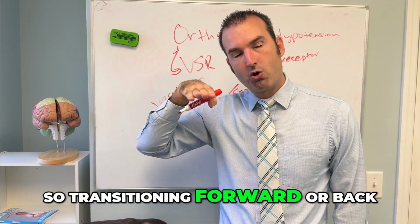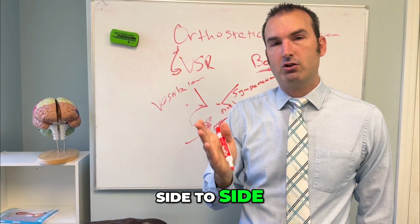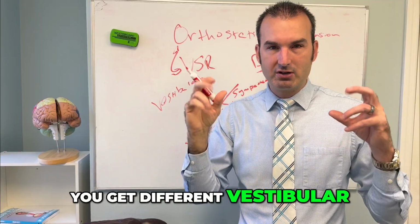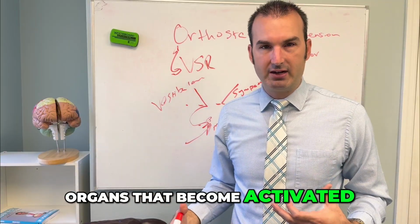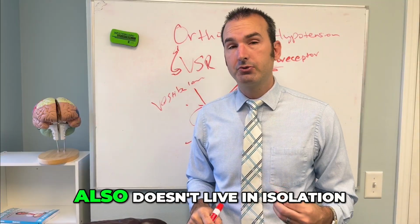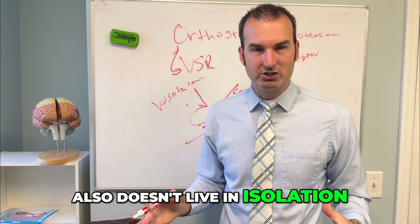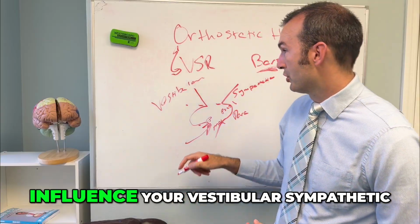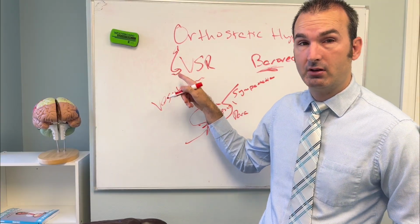So transitioning forward or back, side to side, going from laying to standing, right? You get different vestibular organs that become activated, and that feeds in. But your vestibular system also doesn't live in isolation. There are influences from your visual system that influence your vestibular sympathetic response.